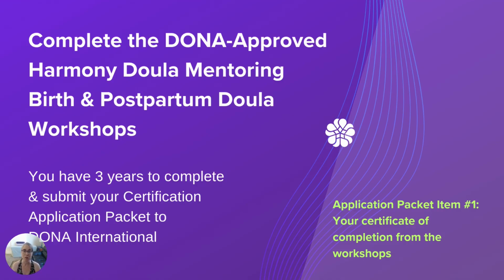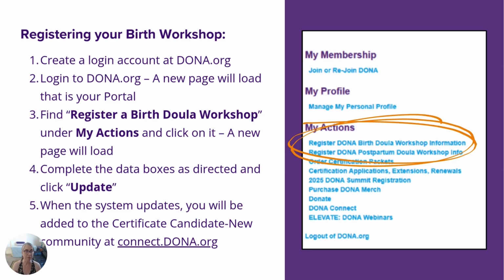The first thing you're going to do is start a folder for yourself where you're keeping all of your documents and paperwork. You're going to take your certificate of completion from the workshop and add that into your packet as item number 1. You'll have 3 years from the last day of your workshop to complete and send in that packet for review by the certification review team at DONA.